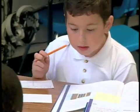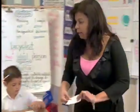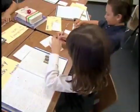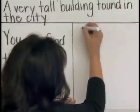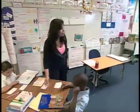Not every school can pull this off, but research shows it's one of the most effective ways to teach English language learners to read in English. Ms. Gonsalves' goal is for all of her students to become fluent in both languages. Right now, during their English time, they're working on one of the most critical elements of learning a new language, vocabulary.